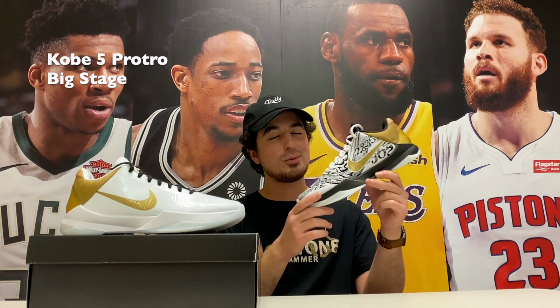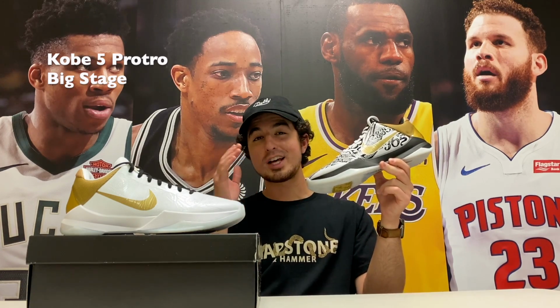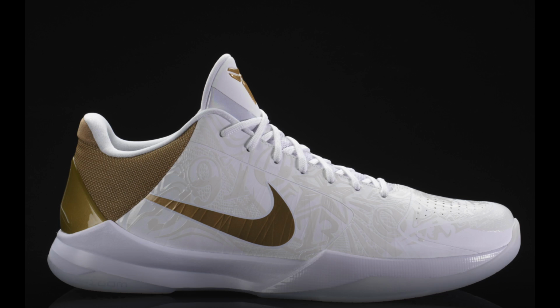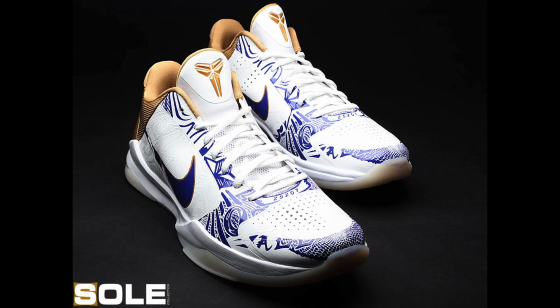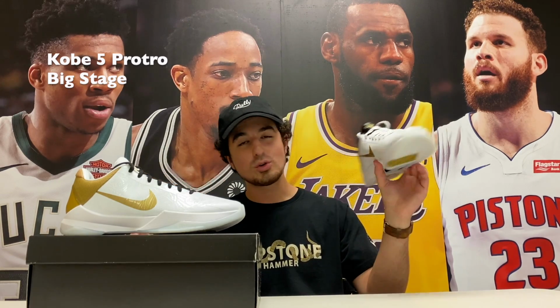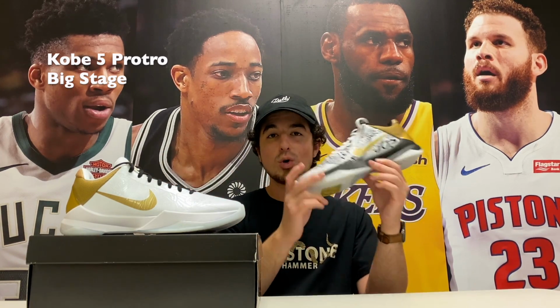As you can see, for today, we have the brand new Kobe 5 Protro Big Stage / Parade, taking elements from two different sneakers that Kobe wore back in 2010, both the Big Stage Kobe 5 and the Parade Kobe 5. And this sneaker, as you can see, combines both of them, a little bit different between the right shoe and the left shoe. We'll take a full dive into what the differences are, take a look at the materials on the sneaker, and totally break it down.